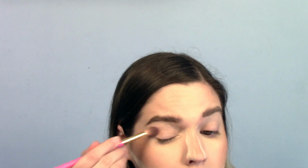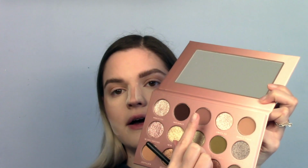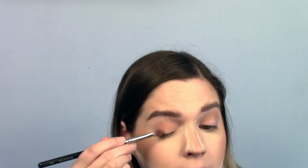And we're gonna go in with Barely There, and I'm just gonna put that all in the crease on both eyes. Okay, I haven't done one for a long time, but I think I'm gonna try a halo eye. I'm gonna go in with Untouched. I don't want something too deep on the outer corners. I'm gonna go in with a Morphe M456 and try to put a bit of this both on the outer portion of the eye and the inner portion of the eye.